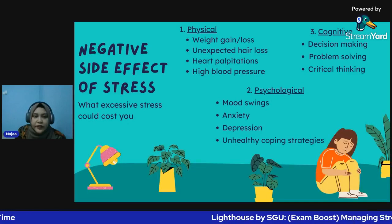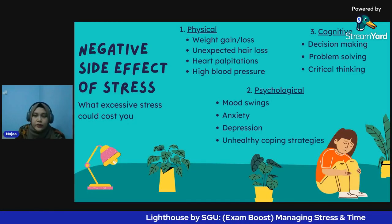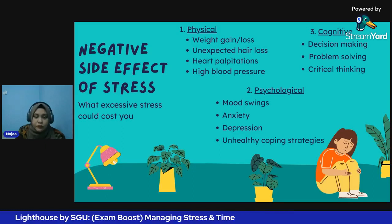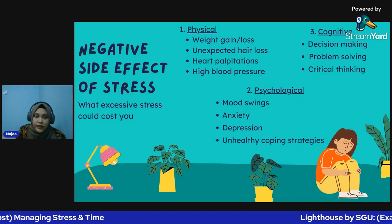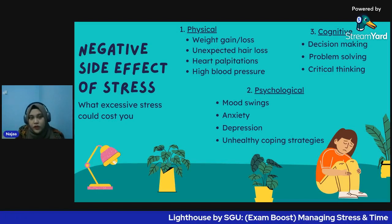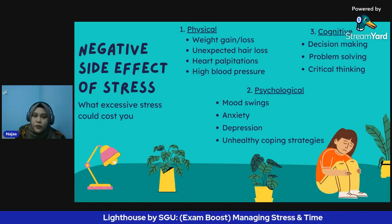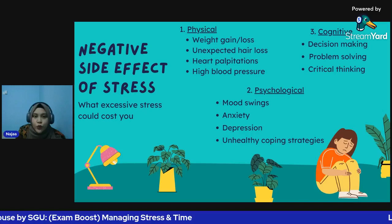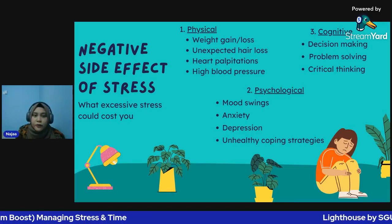So, negative side effects of stress. I've talked about it before, and I'll talk about this in more detail. First, it could lead to physical side effects. For example, you can have weight gain or weight loss. You can also experience unexpected hair loss. Your heart palpitations can go up. You can have high blood pressure. This is on the physical part.